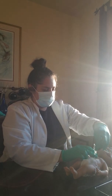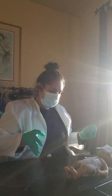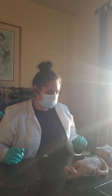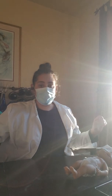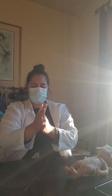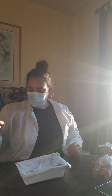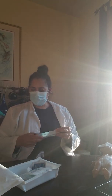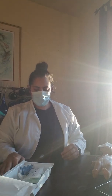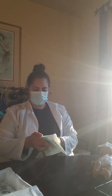And I will remove it. And then I'll just look at the site. Assess the site, making sure there's no redness. The sutures are looking good and healing great. So I'm going to discard this, and now I'll set up my sterile field. Okay, I'll kind of scoot this way where you guys can see him, but you can see my field. So I will open the dressing change kit, and I already donned a mask, so I'm going to take off my gloves and don my sterile gloves and set up my sterile field.